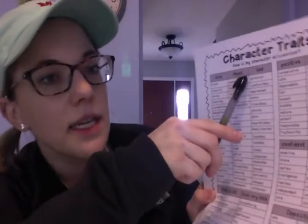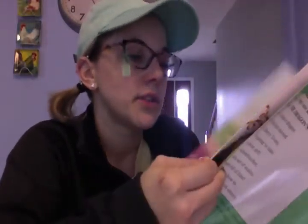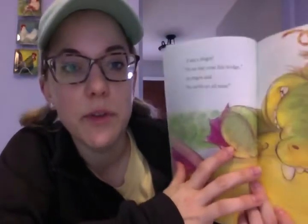Okay? So, in the story, The Dragon's Scales, we need to come up with some character traits about the dragon. I'm thinking about the beginning of the story. I'm thinking that he was kind of mean in the beginning, but I want to get more specific. So here's some options. We have angry, bossy, cruel, dark, disrespectful, evil, harsh, hateful, impolite, insensitive, raging, rude, selfish, spoiled, thoughtless, uncaring, unfriendly, and unpleasant.